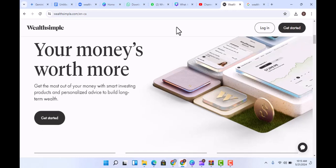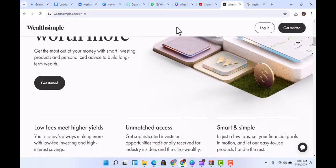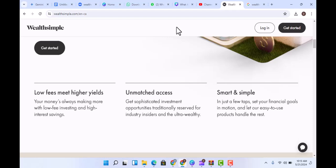Low fees. Wealthsimple has low fees, which makes it a great option for people who are looking to save money on their investments. No minimum investment. There is no minimum investment required to use Wealthsimple, which makes it accessible to everyone.